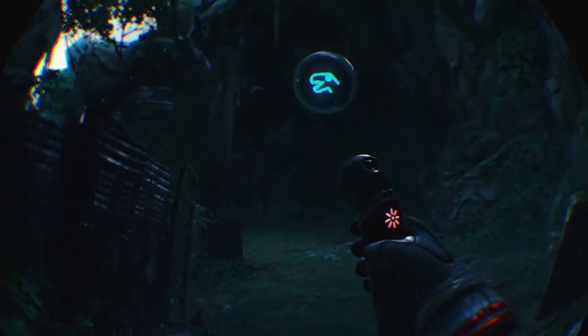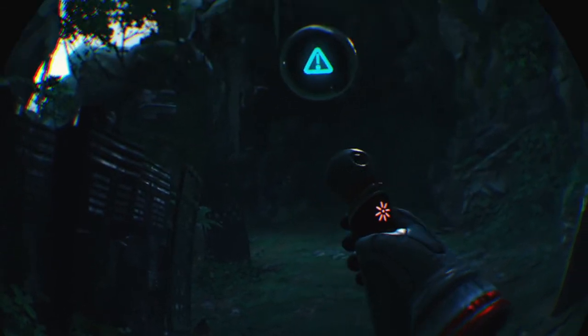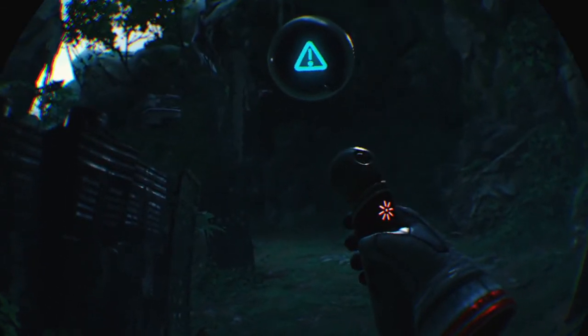Raptors! Be quiet and stay very still. Okay. Good. They haven't seen us. Wait for this one to turn around. I want you to move when I give the word.